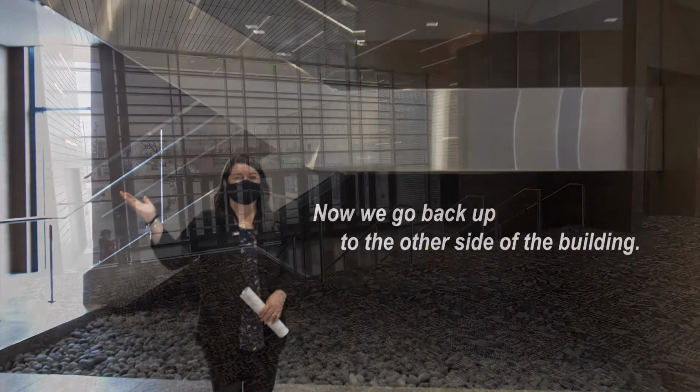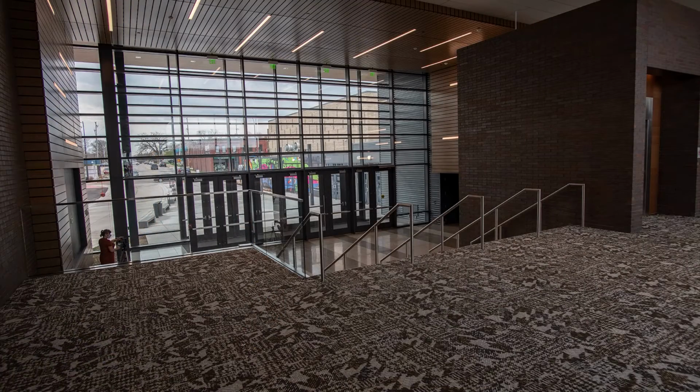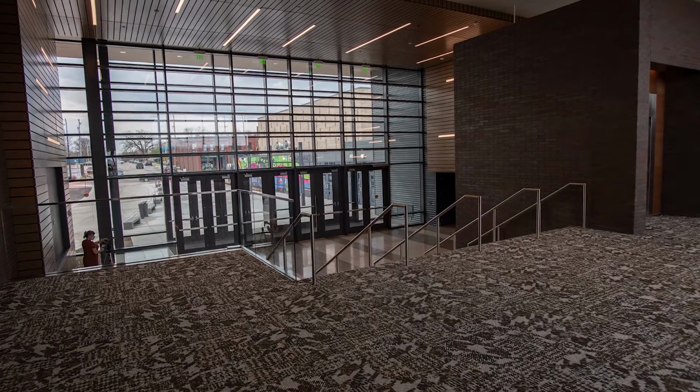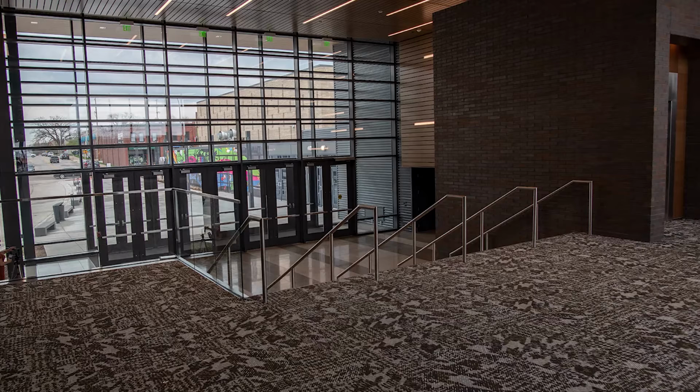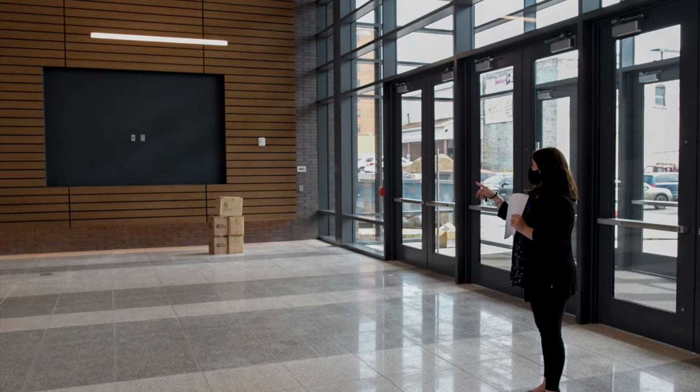This area out here is the entrance off Western, and this is also where the convention center connects to the Mercy Health Arena. So if there is a hockey game going on, guests can come through here, and they'll actually be able to purchase tickets. They're going to be putting different kiosk options over here along the wall.